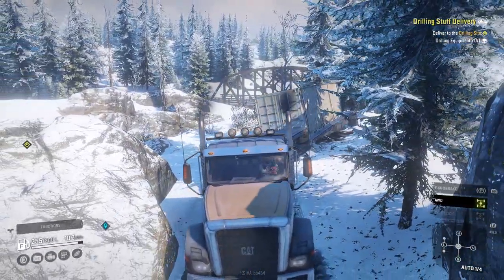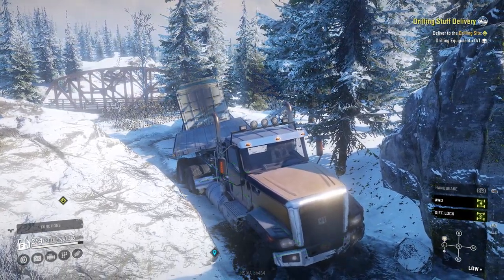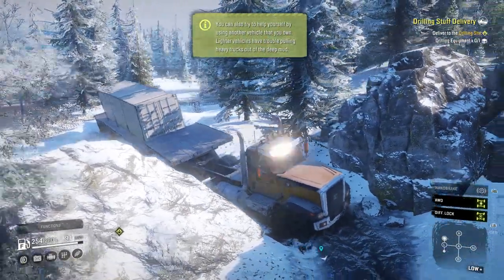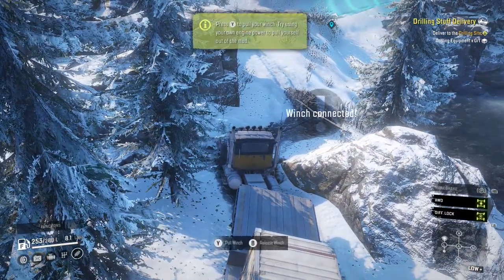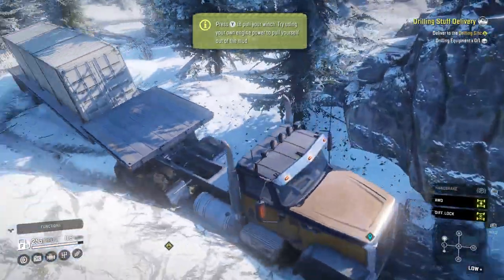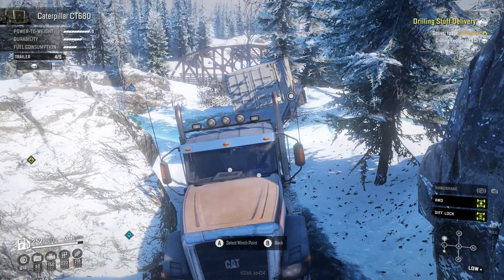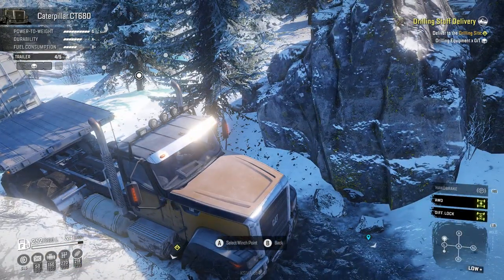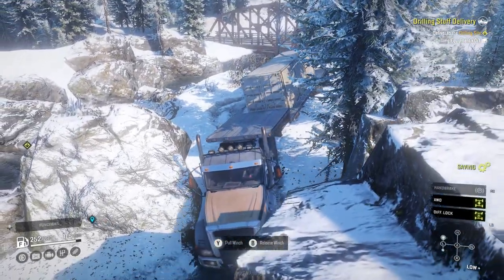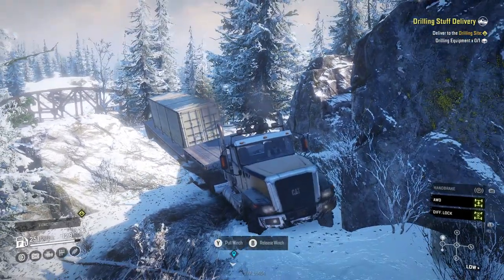Ooh, the trailer's getting hung up here. Do we have enough power to get us out of here? Yeah, we do not. Okay, it's gonna be a very long day, guys. Let's go ahead and winch to this. Oh, that's not what we want to do. Okay. Let's attach our winch. Let me attach from the trailer to that tree right there. There we go. I don't know how we're gonna get through this.